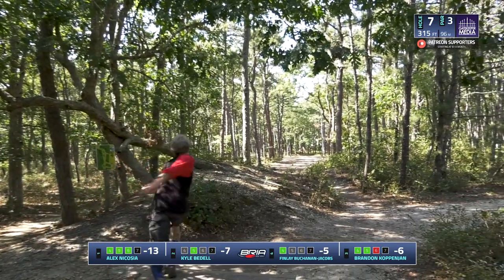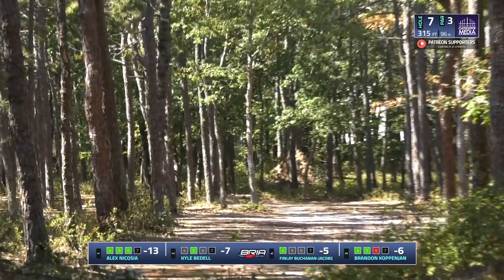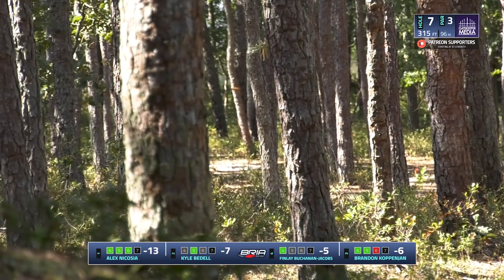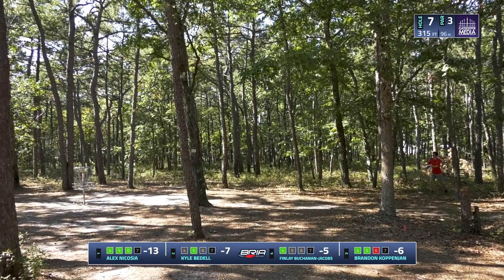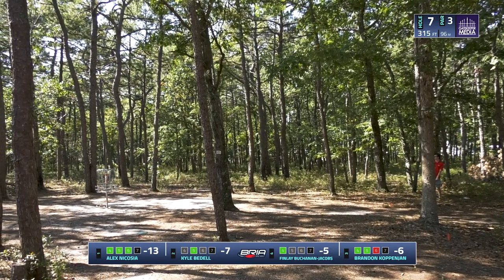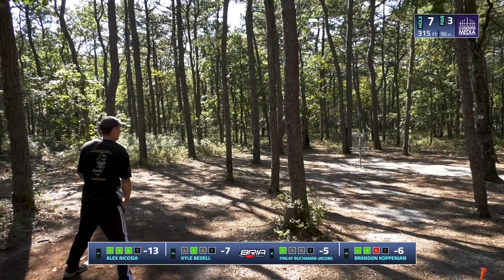He might be in circle two. Brandon pulls this one a little bit wide, but it's got enough air to fight back all the way to the left and find a skip. Finlay from about 45 feet for birdie. Oh, and his step putt comes up just a few inches short.